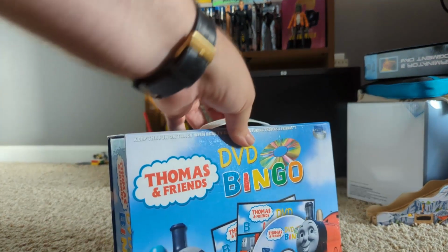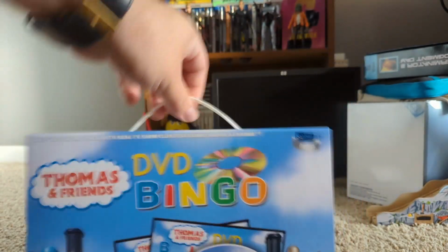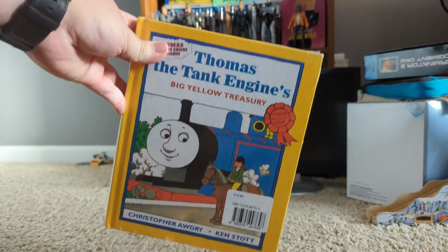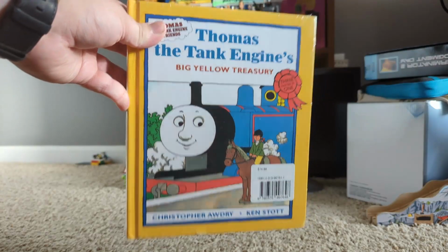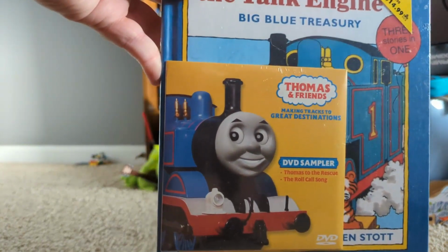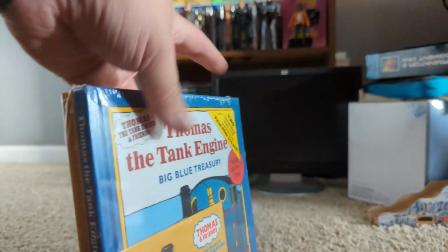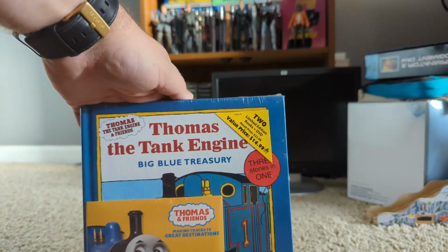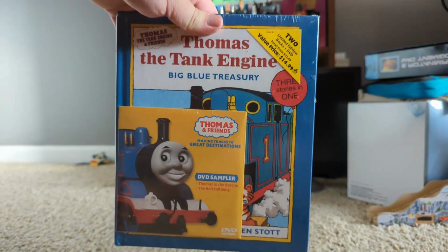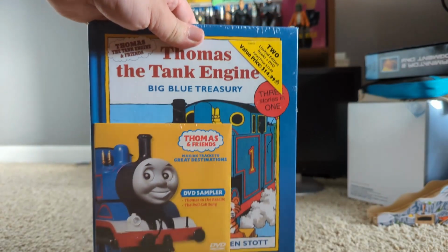One of the weirdest things I've ever seen before, DVD bingo. Thomas & Friends has a DVD bingo. Cool. You can play bingo with Thomas. And this, I know Andrew tagged me in a tweet on Twitter and said, hey man, you should totally pick this up. This is a sealed Thomas & Friends sampler DVD that comes with Thomas the Tank Engine Big Blue Treasury and Big Yellow Treasury. As you can see, it hasn't been opened yet, and I'm debating on whether or not I want to, because it's not really all that common. I don't know. If I ever end up doing a supplemental on this, which let's be honest, I probably will, that's when I'll open it. I'll open it on camera.